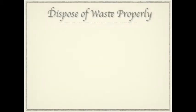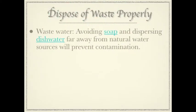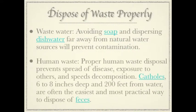We also need to dispose of our waste properly. Dishwater: avoid soap and disperse dishwater far away from natural water sources, such as a lake, stream, or river. This will help prevent contamination for the wildlife. This is one that everyone will thank you for.